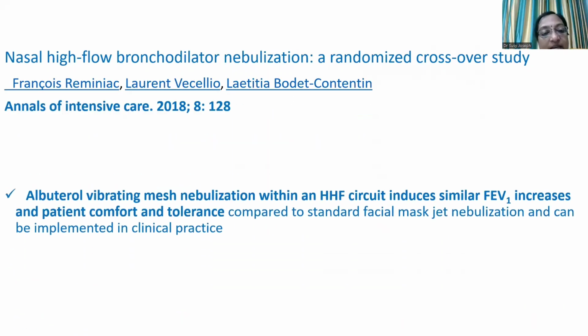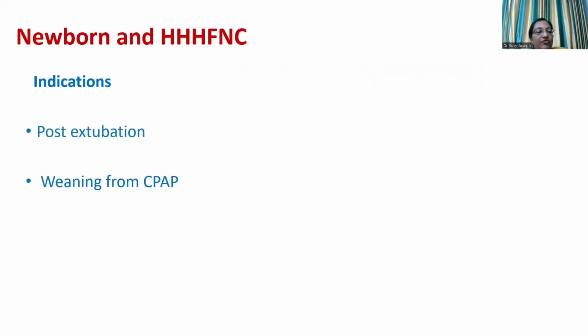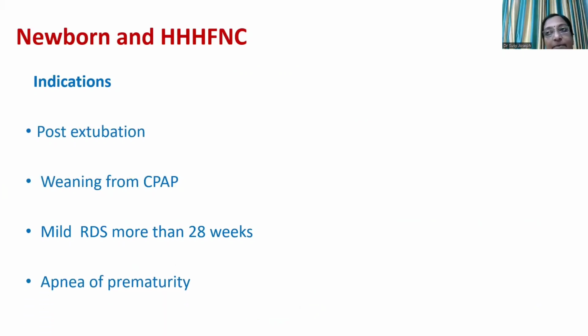So this is a study carried out using a vibrating mesh nebulizer, which tells that the delivery of the aerosol particles is good. Then newborn and HFNC: I think all of you are using it for post-extubation, weaning from CPAP, mild respiratory distress syndrome, and in apnea of prematurity.